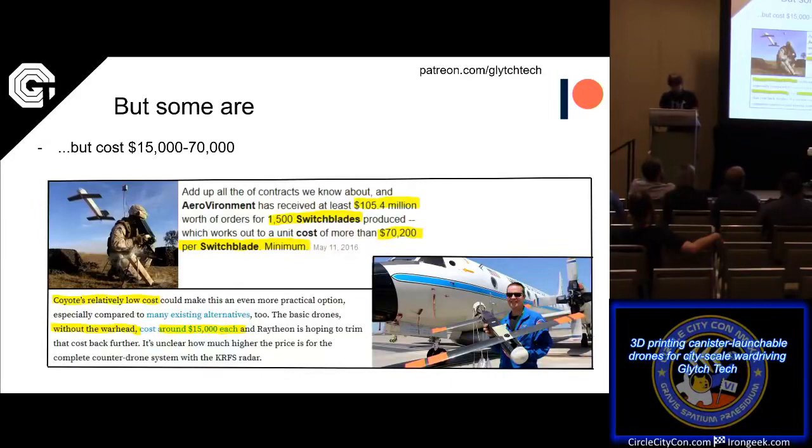Yes, I checked. Up here we have the AeroVironment Switchblade. This gets deployed from a little backpack mount, or backpack carryable mount, and that is the $70,000 one that explodes, and it is really cool technology, but I'm not in the business of killing people, so we're trying to find people, not kill them.